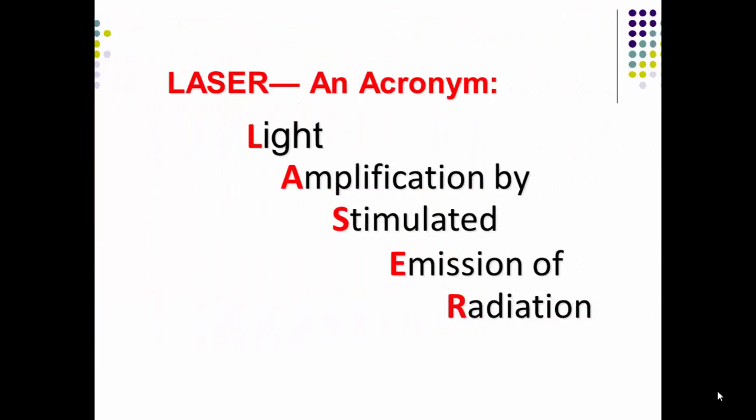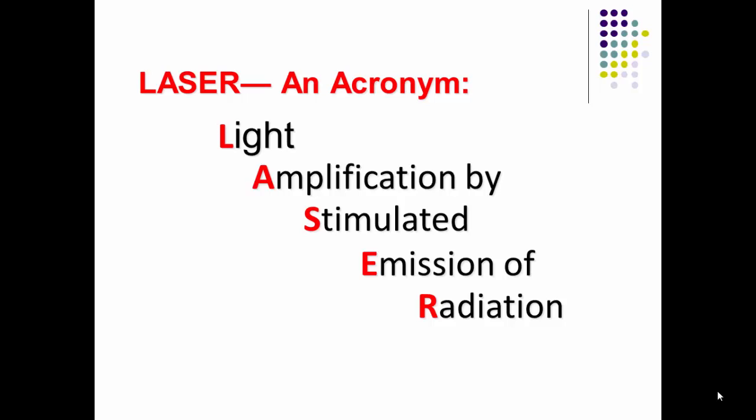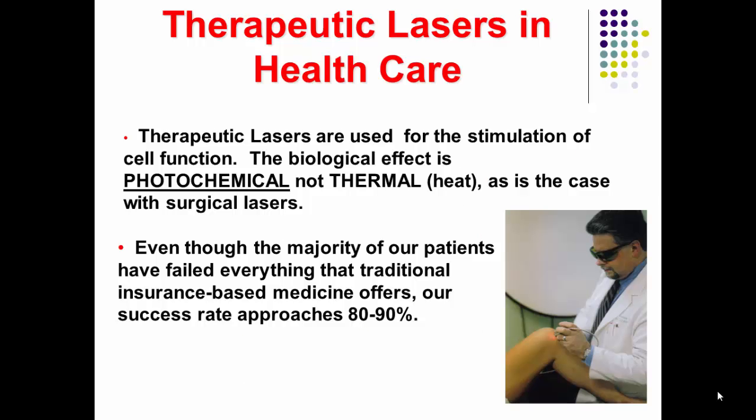Here's the next section you can see. What does laser mean? Light amplification by stimulated emission of radiation. That's what laser stands for. So it's a light form. Laser therapies in healthcare: therapeutic lasers are used for the stimulation of cell function. The biological effect is photochemical, not thermal or heat, as you would see in the case of a surgical laser. Surgical lasers create high-intensity heat so it can destroy tissue or cut through tissue.